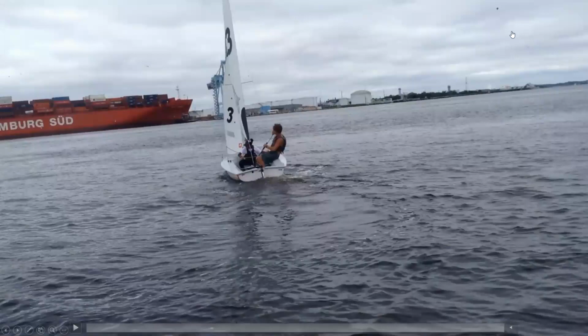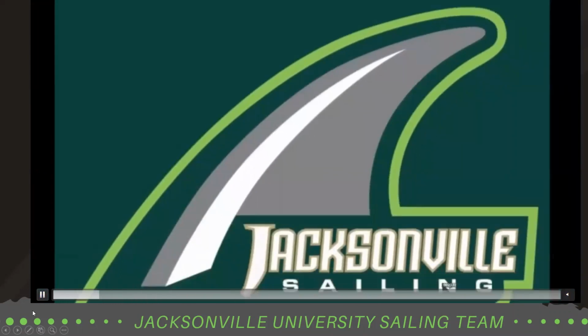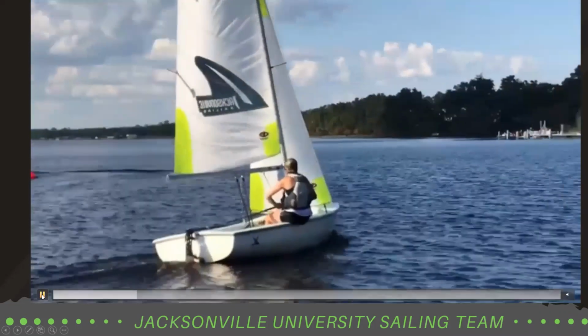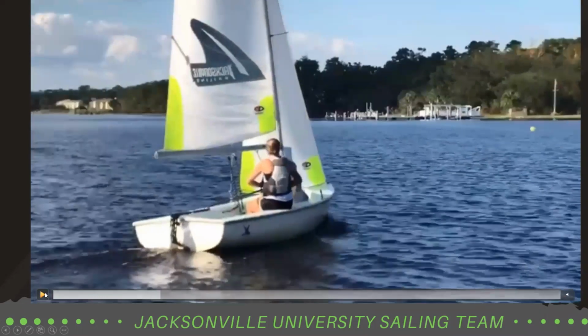All right. I want to back things up. I skipped this one here. All right, a couple of things as they start this tack here. One of the things I want to show you with this tack is how the boat was heeled to leeward, and the driver does a really good thing and stops the boat from heeling to leeward before she goes into her tack. All right, who knows what happened before that, but they had a little bit of heel.